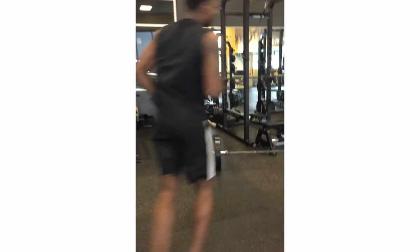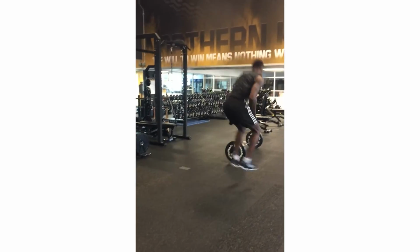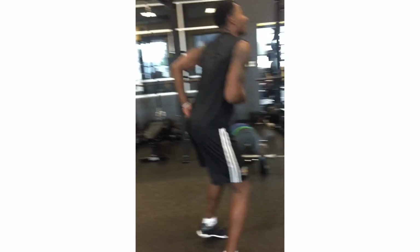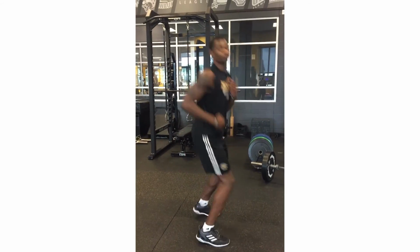He'll then do a broad jump. Obviously, he's jumping pretty far. You can just do 1 foot, 1 foot or 2 feet. These are 90-90s, where you're just jumping and turning to the side on one side, to the right, and then to the left.